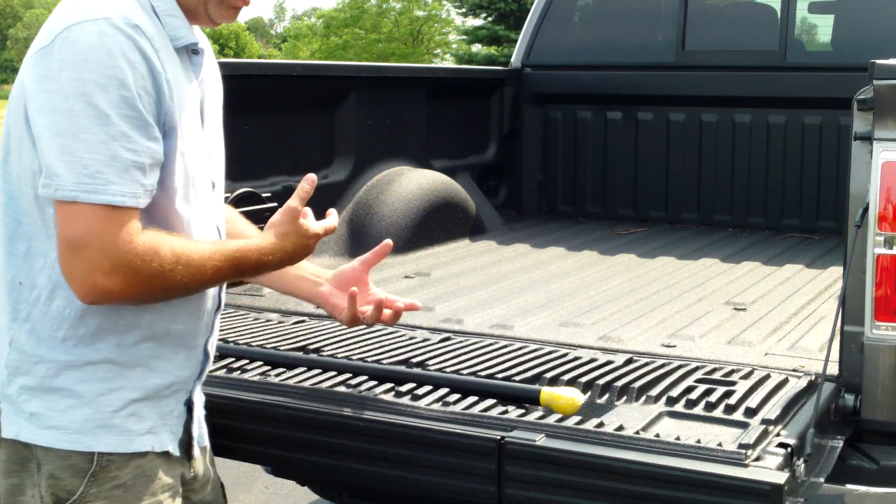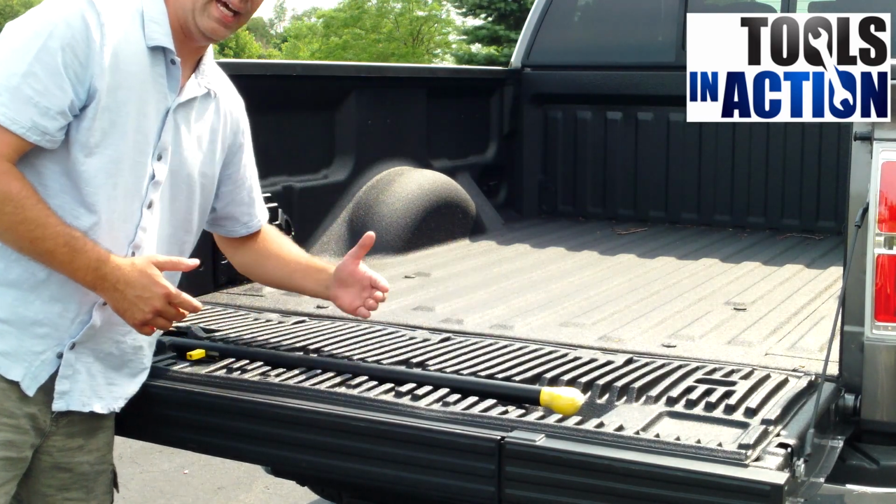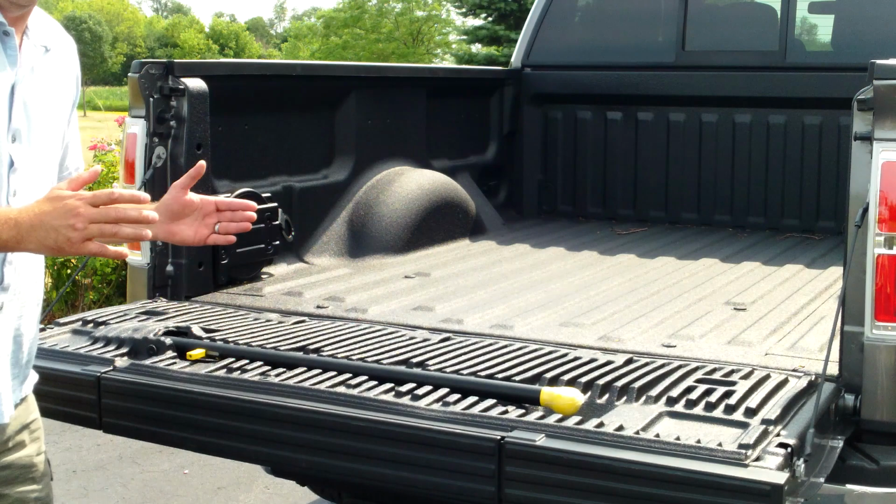It does make the tailgate a little bit heavier, but not a big deal. I like the protection better, especially because you're sliding stuff in and out. Rocks get up in there. Yep, Line-X is the bomb.